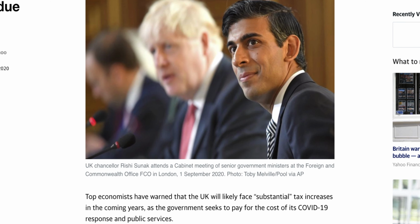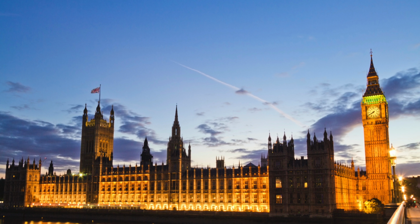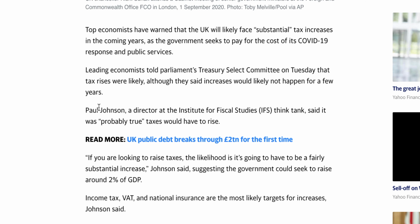Now there's been some economists who have provided us with a warning that the UK will most likely face substantial tax increases in the future years, and this is in response to paying for the debt that COVID-19 resulted in. So off the bat, it's quite interesting that, as always, it's the people that are working that potentially have to face a tax increase, which is as a result of the poor performance from the UK government. Now the article goes on to say that it won't be for a few years before these tax rises take place.